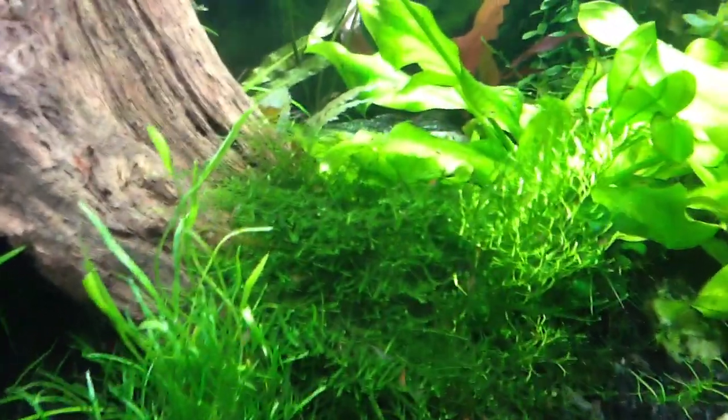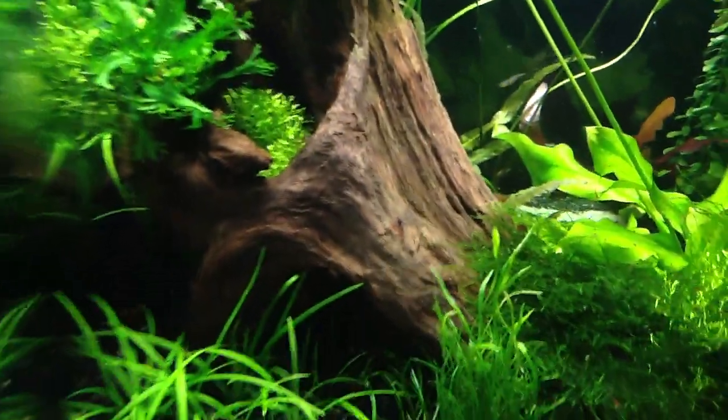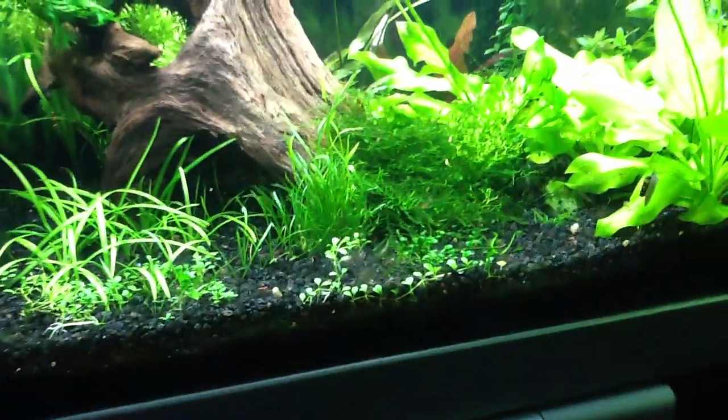And what I want to do is I'm actually going to pull all that off, because what I don't want to do is completely cover this wood. It's just too pretty of a piece of wood. I want people to be able to see it. But so here's the plan for this tank.